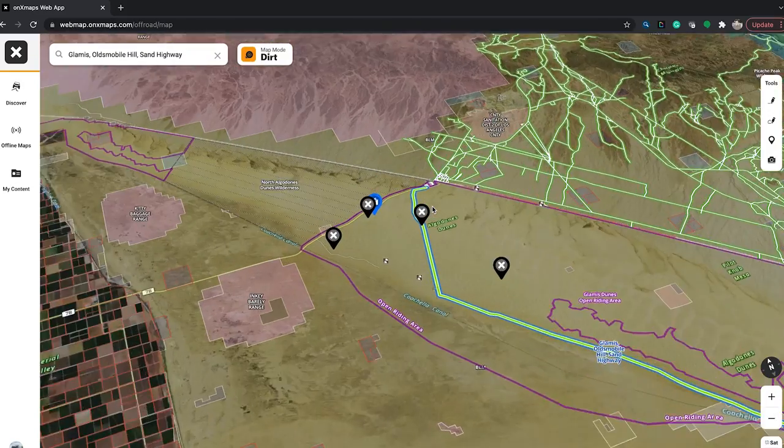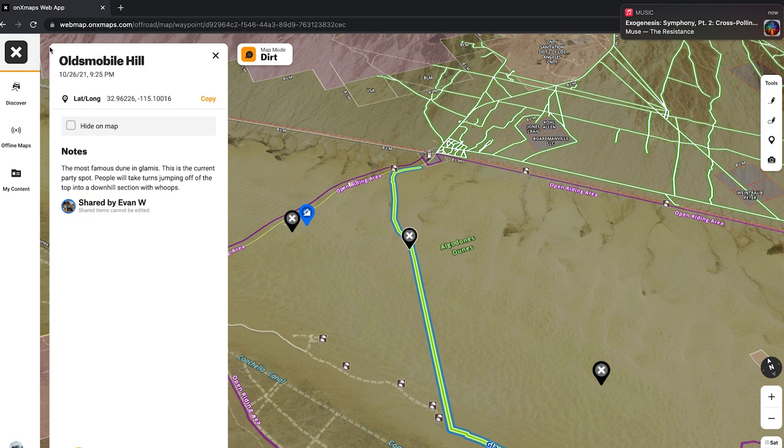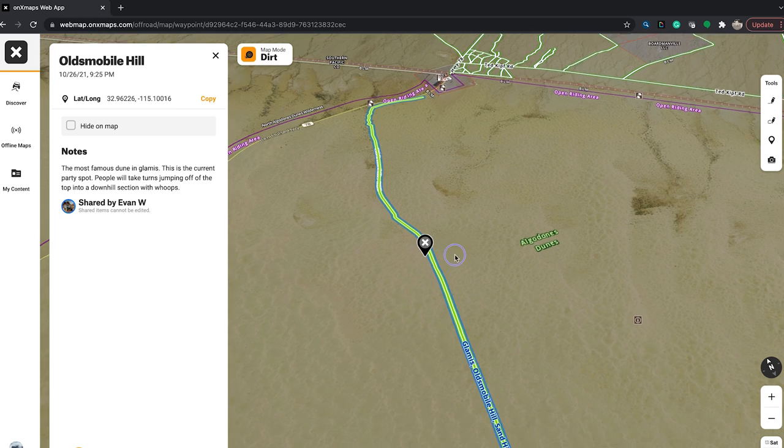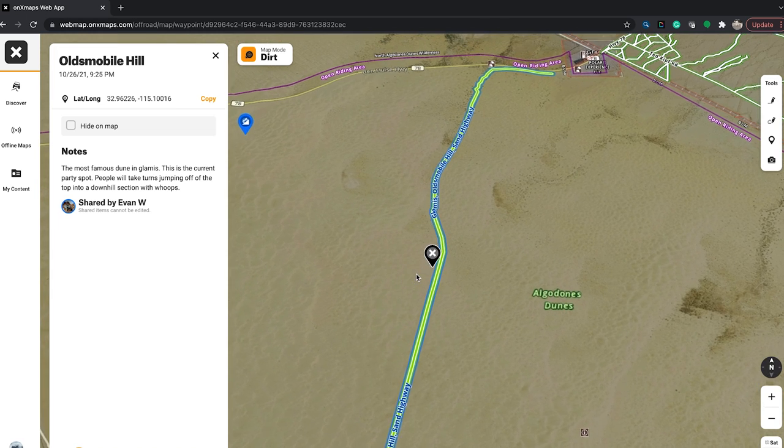We marked this location as a waypoint on the app, and I think we'll have Onyx Off-Road embed that into the app. So if you come to Glamis, there will be a waypoint set already for Oldsmobile Hill, and you'll just be able to tap on it. It'll give you a straight shot, but you can always follow people through, track yourself on how you got here the first time, and there's all kinds of different ways to get here, whether it's through the back or through the main way, which is the way we came.